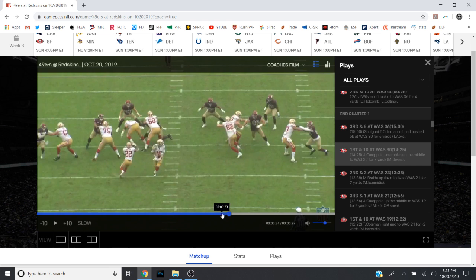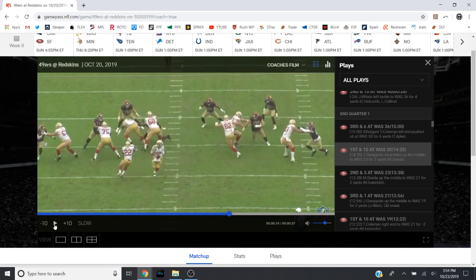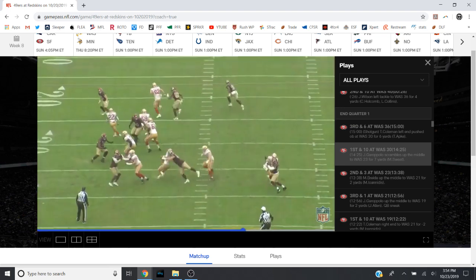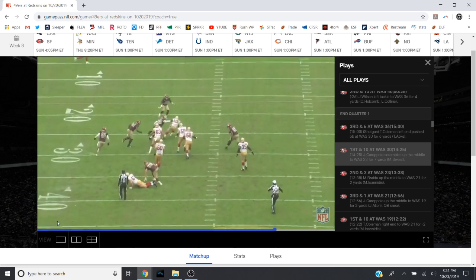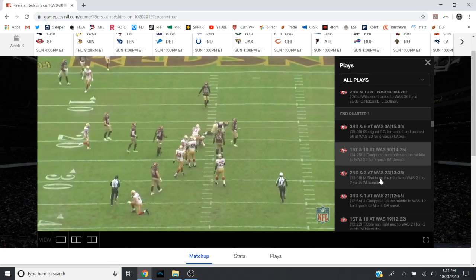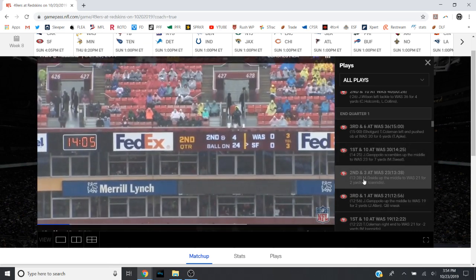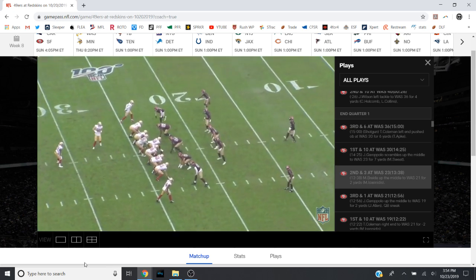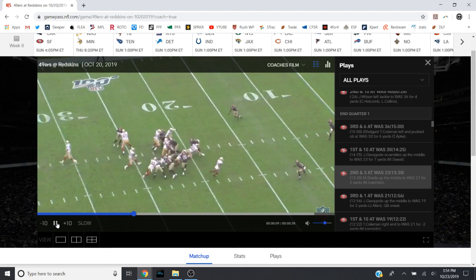Just swiped him. The biggest problem with Brunskill is his weight's always over his toes, and so if you miss him, it's so easy to just take off. I don't know how he got out of that sack. Don't know how he got out of that one either. That's just will and effort. Gets 7 yards on what should have been a 7 to 8 yard sack, but 2nd and 3 now. What are we going to do? Let's get that first down, baby. Let's get that first down.